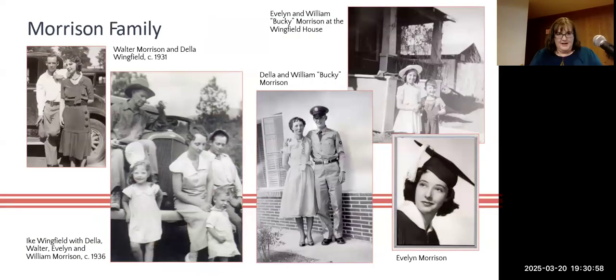The Morrison family: this is Della, who is Ike and Lula's daughter, who marries a man named Walter Morrison. And her sister Opal ends up getting married and moving to California. So the Morrisons are the main Wingfield descendants that remain in Ruidoso. I haven't had a chance to do a whole lot of research on Walter's family yet. I was focusing more on the Wingfields and the Robinsons.